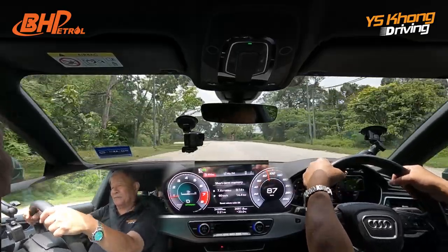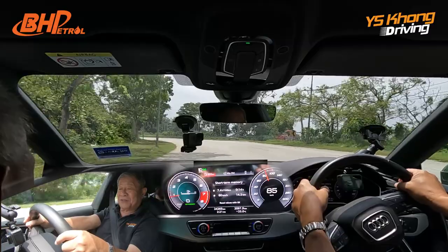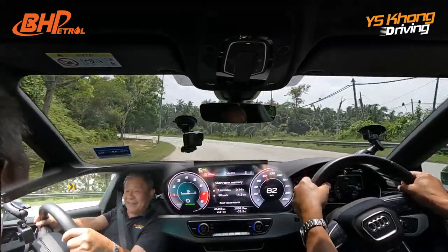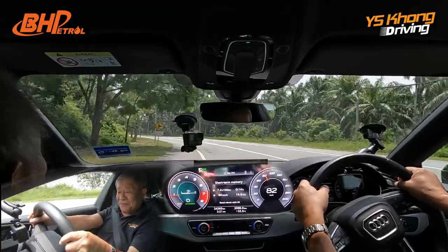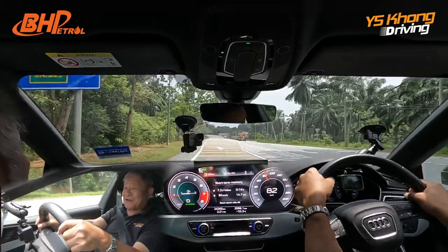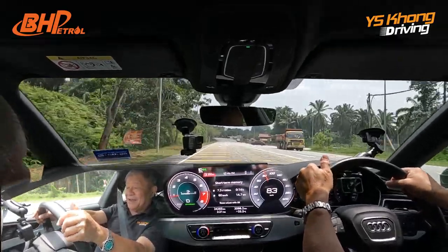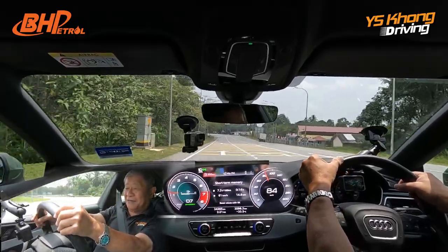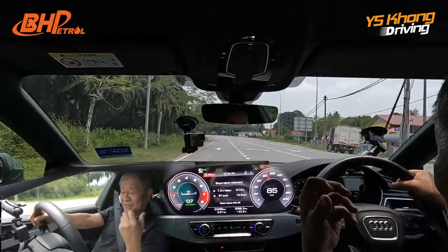And of course, we got four-wheel drive. Even though it's not driving the car, the tires are very nice and they are actually gripping the road very well. So this car actually has very, very good grip. And now it is time to accelerate again. And you can see now the gear engages itself automatically.